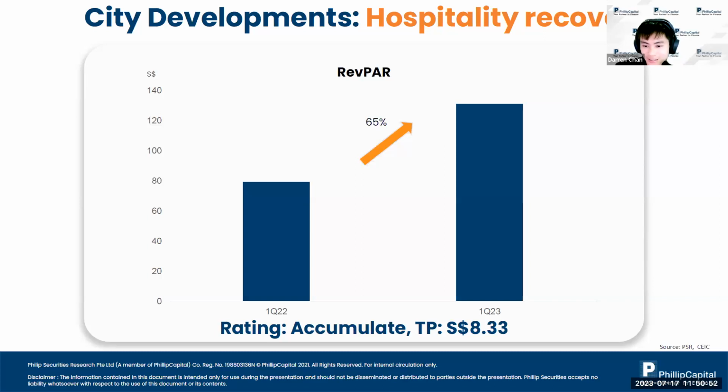So we think that it is cheap compared to the historical valuation that it's been trading at. So with that, we have accumulate with a target price of $8.33, which is about a 45% discount to our RNAV. Yeah, next slide, please.